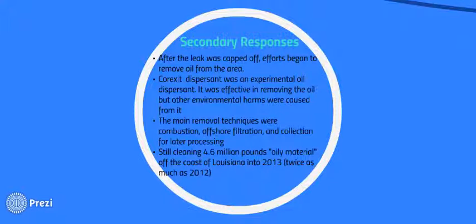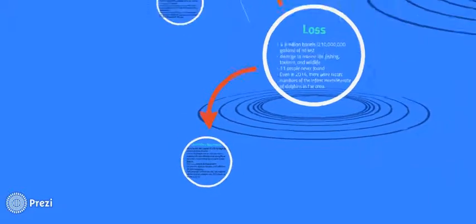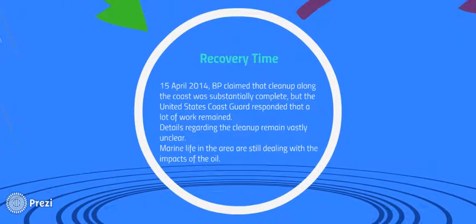They were still cleaning 4.6 million pounds of oil and oily material off of the coasts in 2013, and that was twice as much as in 2012. So they were still cleaning off this years after it had ended. It took quite a few years for the oil to be completely cleared off, and even now it's not clear whether it's actually cleared up or if BP is just saying that. The marine life there is still dealing with the extensive impacts from the oil.